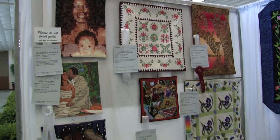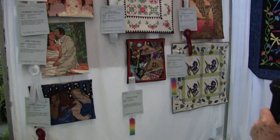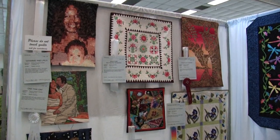I have not had the opportunity to meet this wonderful quilter. But I love her theme, I love her subject, and I love her work. I think it is absolutely gorgeous. And she got two ribbons on there. I think she should have gotten more.